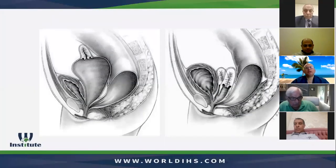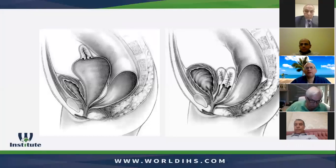So here are some artistic diagrams of hydrocolpos on the left and a reminder that about 50% of the cloacas have a bilateral system, which you can see on the right.